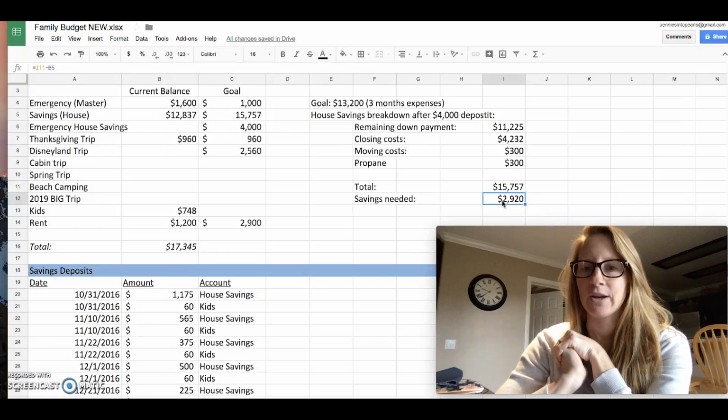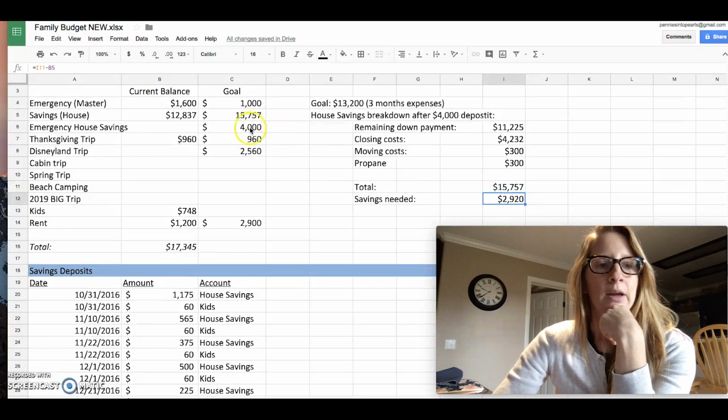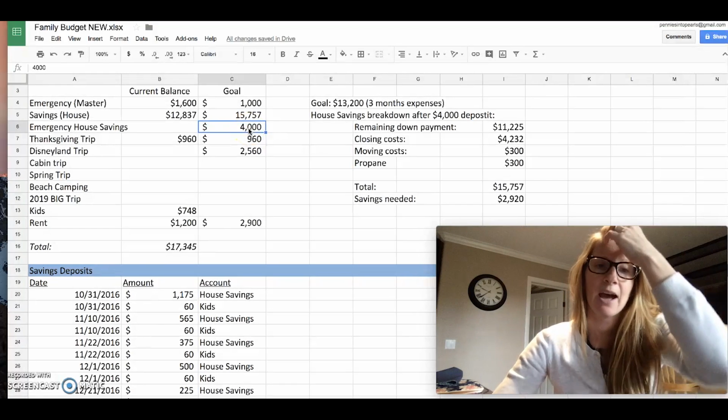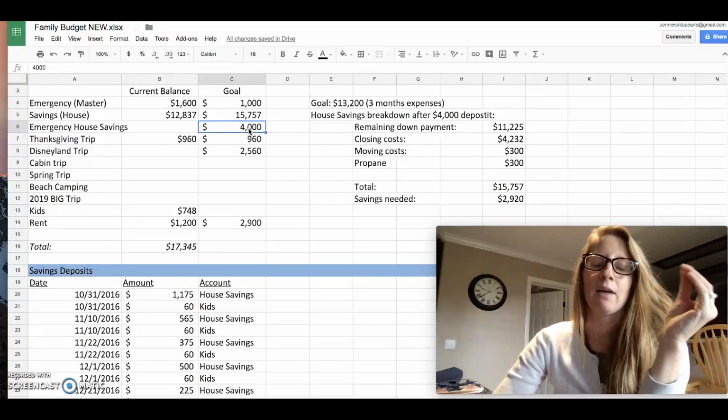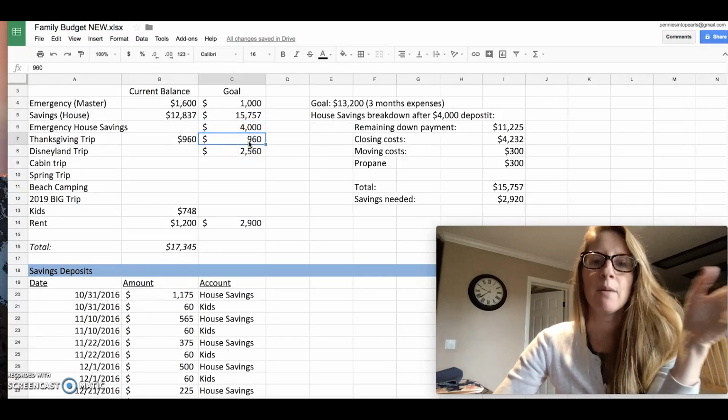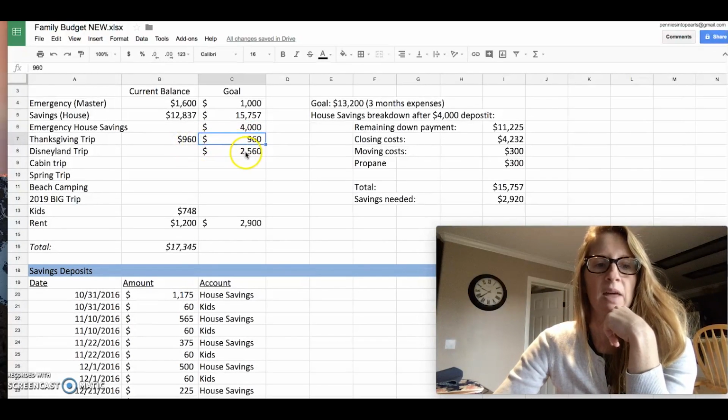And we have plans and are not worried about getting that cash. We would like to have an additional $4,000 emergency house savings, so that will have to come into play after we get all the cash in hand that we need. Our Thanksgiving trip, we need $960. We've met that goal.